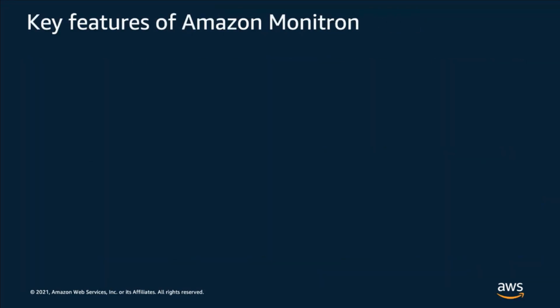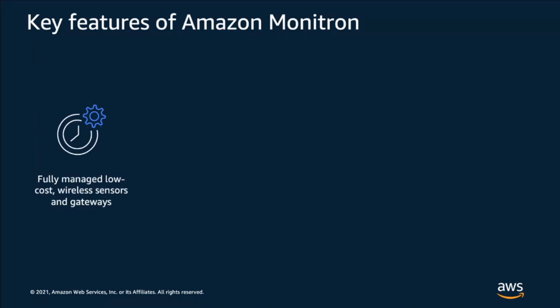Let us look at a few key features of Amazon Monitron. First, it comes with fully managed, low-cost wireless sensors and gateways. The sensors are wireless, which means you don't have to invest in complex cabling to get them up and running. Both the sensors and the gateways are fully managed. They are pre-configured to run with the Monitron service. This means you do not have to write a single line of code in order to get started with Monitron.